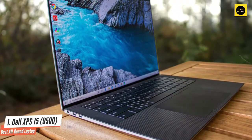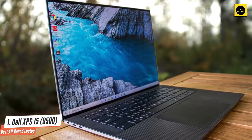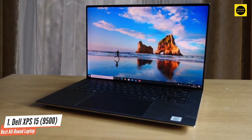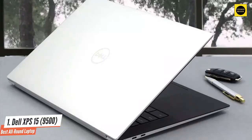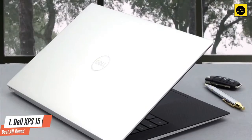In the performance department, this one has a 10th generation Intel Core i7 CPU with 16GB of RAM and 1TB of high-speed SSD. For graphical tasks, it has the NVIDIA GeForce GTX 1650 Ti GPU with 4GB of dedicated VRAM. It definitely is one of the best laptops in the market.